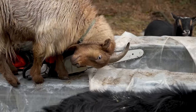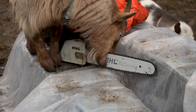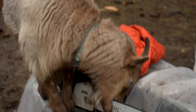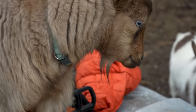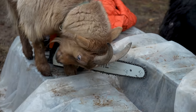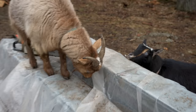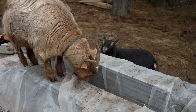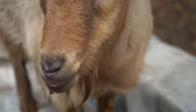Hey, Nebby! He's biting it. Nebby! Don't do that! Hey! You're wondering why the chainsaw's dull. It's this guy. Ooh, puddle water. Yummy.